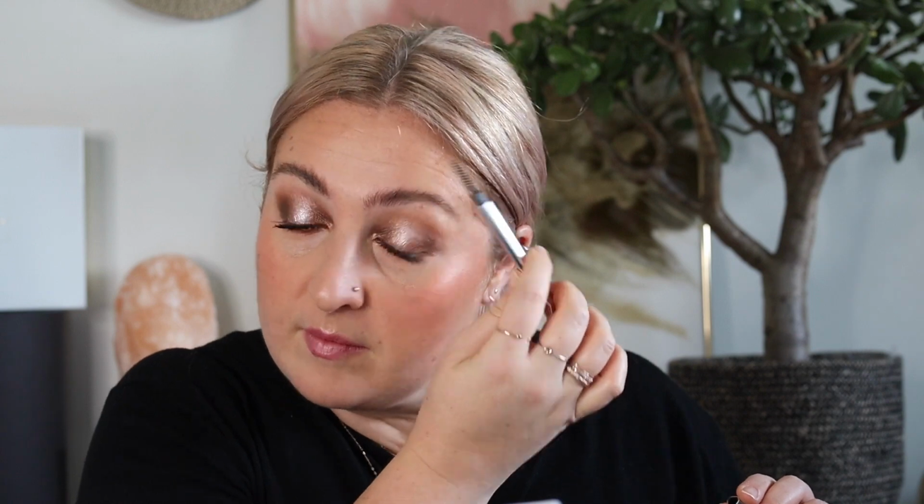Now it's time for eyebrows. So the first thing I always do is brush them upwards. Then for the eyebrows right now I'm using Goof Proof Brow Pencil from Benefit. This one is the one with like a more triangular tip. I like the Precisely My Brow better than this one, but this one's still good and I want to use it up.